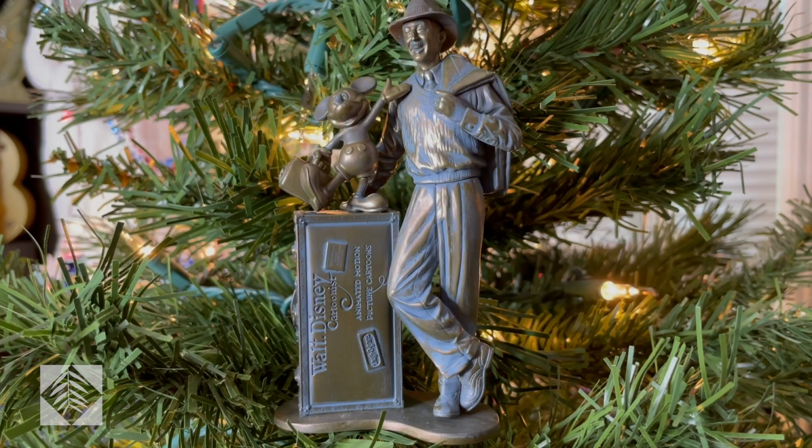This is a recreation of the statue Storytellers that sits in the plaza of Disney California Adventure. It represents Walt as he is just arriving in Southern California in 1923. It's a beautifully done ornament, and it's a nice companion piece to the partner statue that they released as an ornament several years ago.